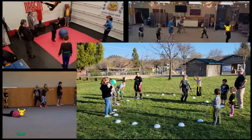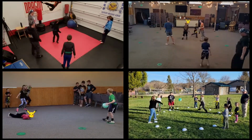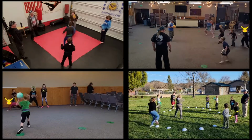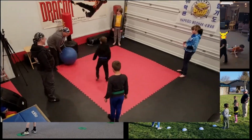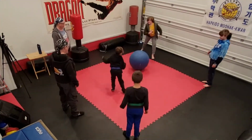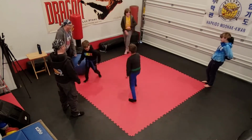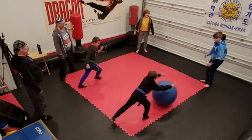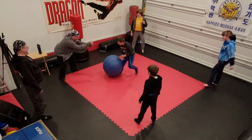It doesn't have to be a circle, you can use any geometric shape you want. You can also add variety to the game simply by changing the size of the ball. This version of dodgeball requires an Ukemi or yoga ball. Whoever is it must stay in bounds while everyone rolls the ball to try to hit them. The one that hits them is now it.